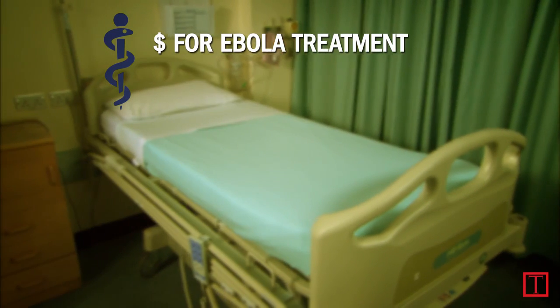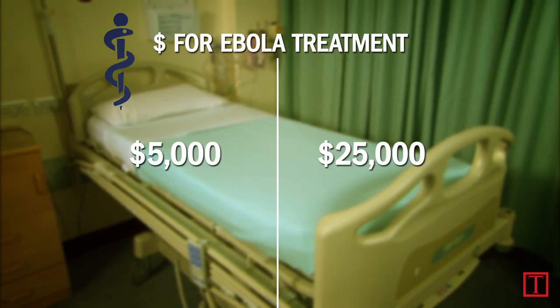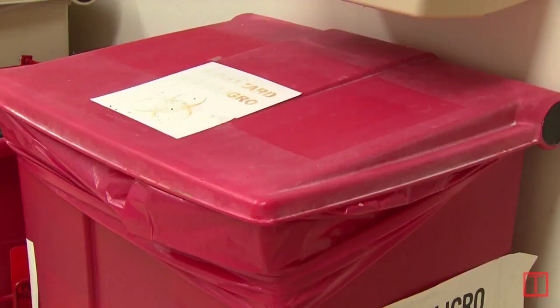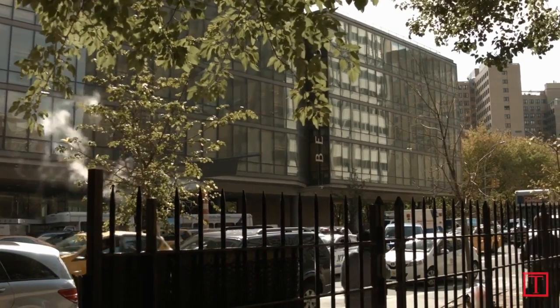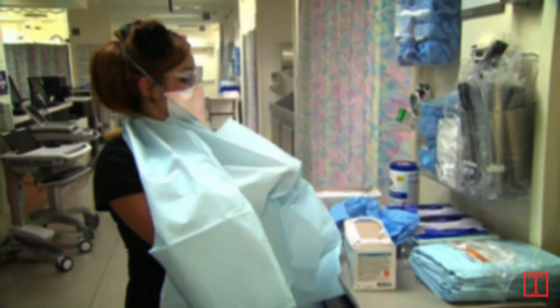The cost of treating Ebola in a U.S. hospital varies greatly. Estimates range from $5,000 to $25,000 per day. That includes paying for medical staff, intensive care treatment, isolation units, protective gear, waste disposal, and so on. Some patients end up staying at the hospital for weeks, racking up a bill of $500,000 or more. How much of that falls on you depends on how covered you are.